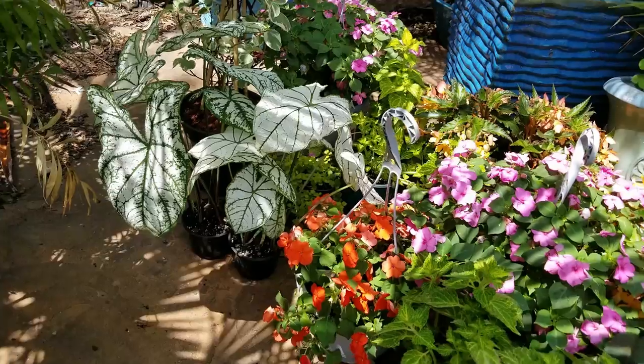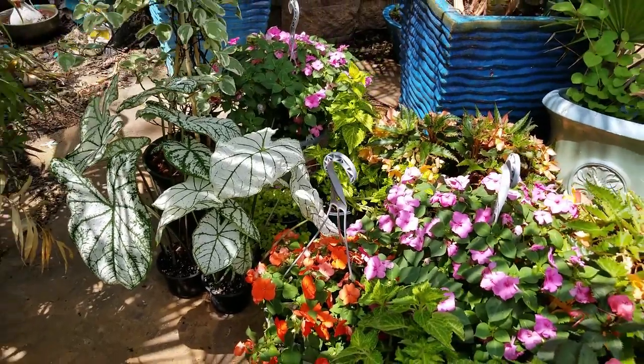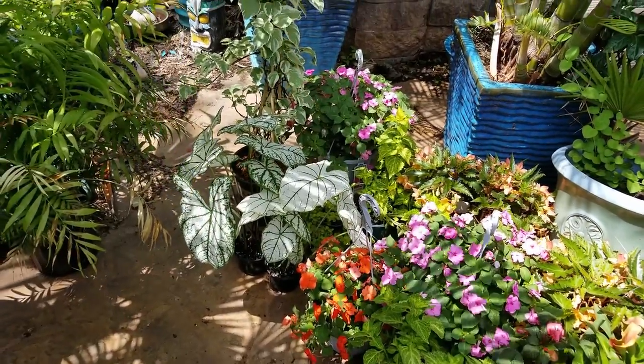Something just bit me. Look at those caladiums. Aren't they gorgeous? Perfect plant to light up a dark, shady spot in the garden.